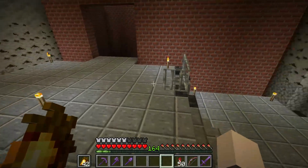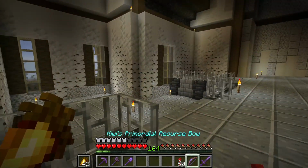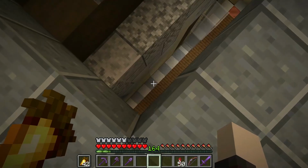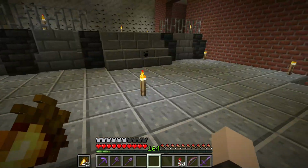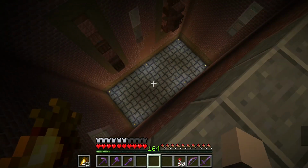So, of course, there has to be places to kind of manufacture the items made. Oh goodness! And apparently it's still a spawning platform for creepy crawlies. Oh look, he died.